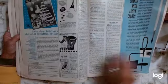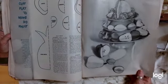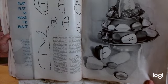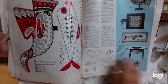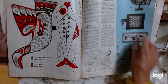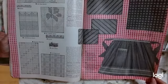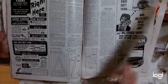So we go through all these ads. Look at this. Get some patterns. Isn't that cute? Clay flat. Roll clay flat to make 3D fruit. Wouldn't that be fun? Aren't these fun? Look at that. Here's the fish, and that's the wild bird. There's some aprons, cross stitch on gingham. Yes. I'm showing you how to do it right there. Oh, I just love this.